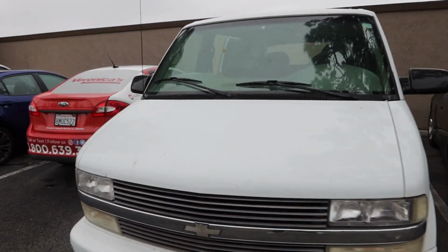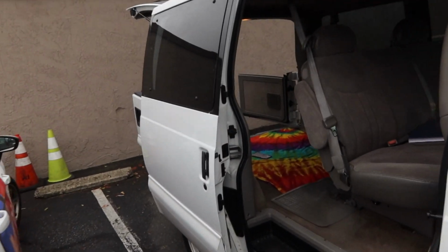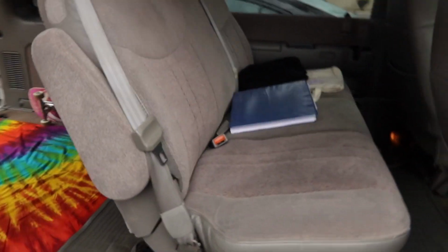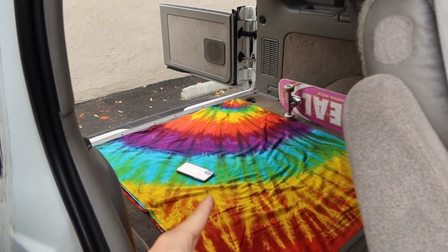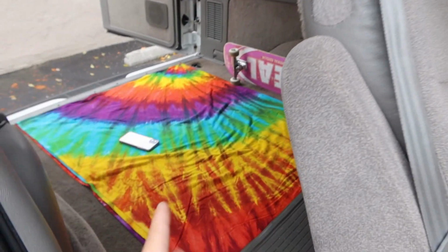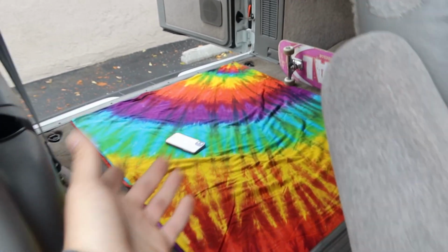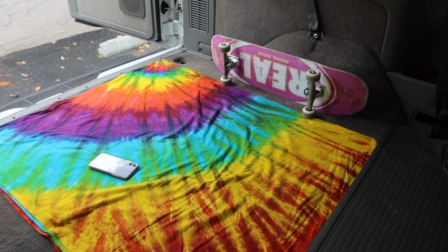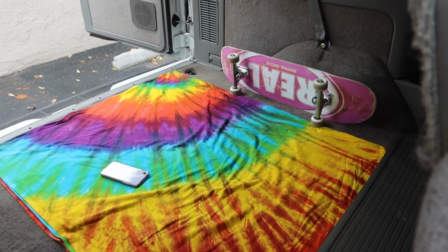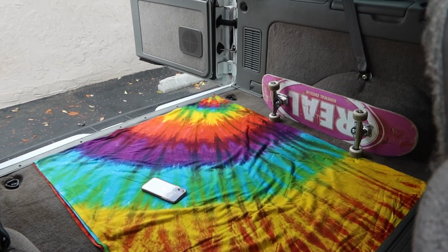So it's raining, so I want to make this quick, but it's just a 3-door passenger van. It's all white, with the sliding door on the right side. I took out the back bench seat, and then obviously you've got your driver and passenger seats, but it originally seated 8. Now I can still seat 5, but I wanted all this space in the back so I could chill back here, go on road trips, or just have friends chill back here.